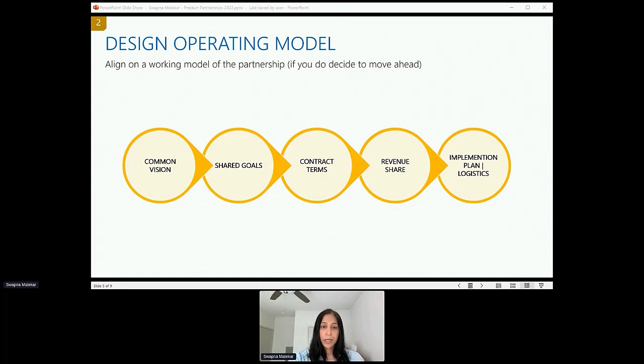So these contractual terms and agreements usually get into the picture when you're talking with an external partner. If it's an internal partner, usually shared goals are more than sufficient. But when budgeting or when finance gets involved, then obviously you need to have a contractual agreement with all these different terms and conditions in place.